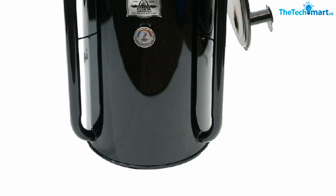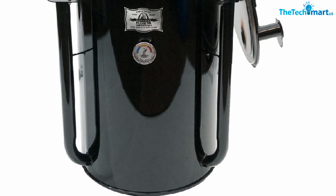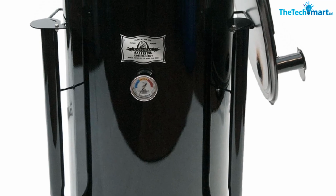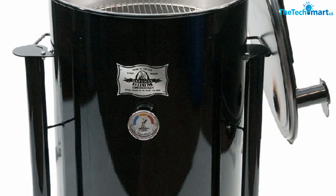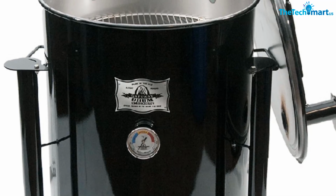Everything about the Gateway is good quality. The drum is painted but can withstand up to 1000 degrees Fahrenheit of heat. The racks are stainless steel. The welds are very good, and you can definitely feel the higher quality to it. The Gateway also comes with caster wheels, which is a nice touch because this drum is heavier than most.